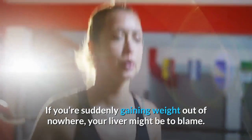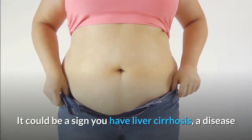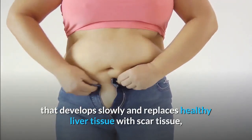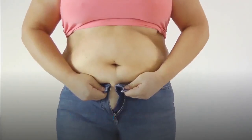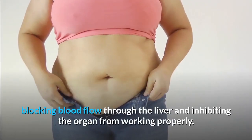5. You've gained a lot of weight. If you're suddenly gaining weight out of nowhere, your liver might be to blame. It could be a sign you have liver cirrhosis, a disease that develops slowly and replaces healthy liver tissue with scar tissue, blocking blood flow through the liver and inhibiting the organ from working properly.